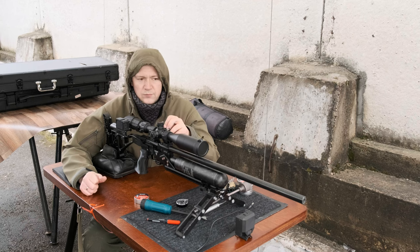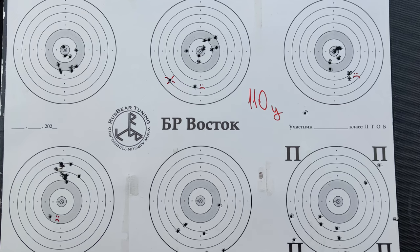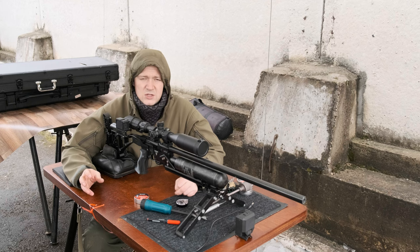And you know, I really liked the result it gave me, because it gave rather stable results with high accuracy. I will remind you that I shoot at 110 yards distance, it's 100 meters. Of course, I had one flyer per 10 shots in each group, I've tested it, but it's the matter of ongoing tuning of my liner. I will polish it, remake the crown, and make a special pellet entrance. So I'm sure I can upgrade the result.